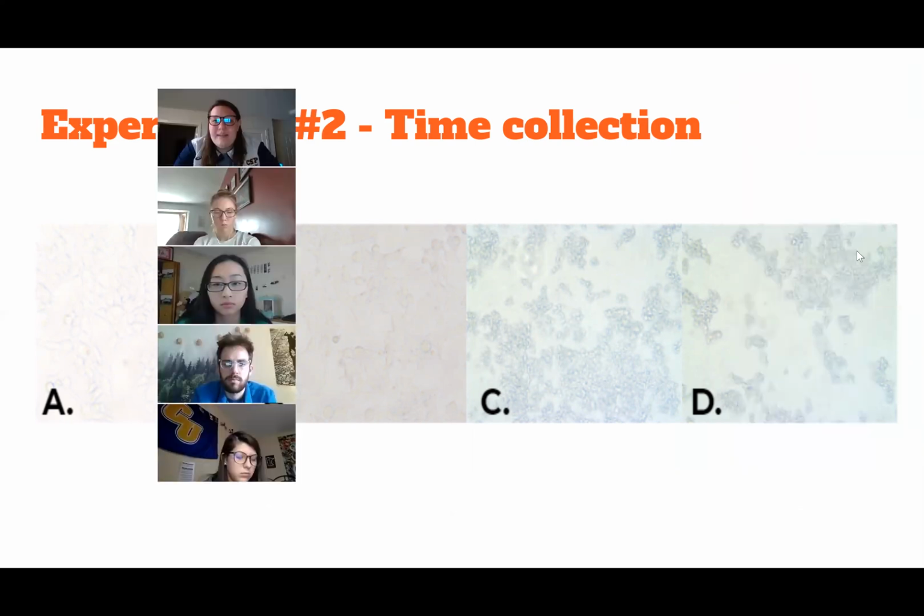But if you look at C and D, you can see that the cells have started to clump. They're not in that single layer. They've pulled apart and detached, which means that they're dying. And dead cells aren't viable. We can't run tests on them, as you know. And so that was at a 48-hour time point.